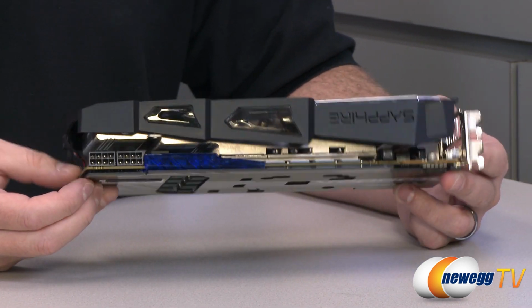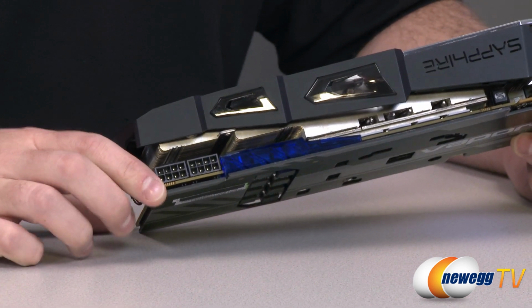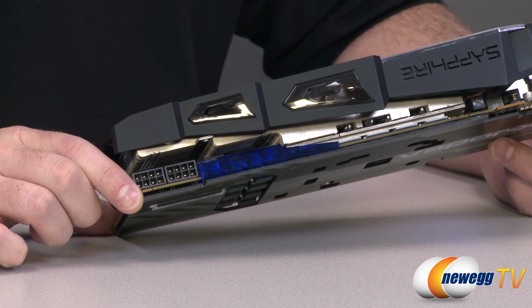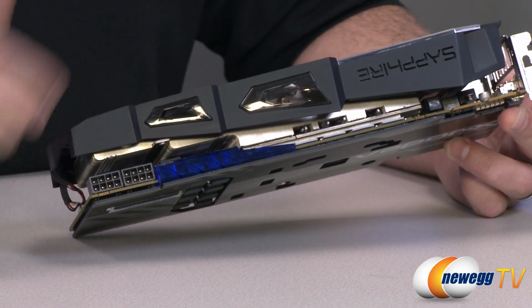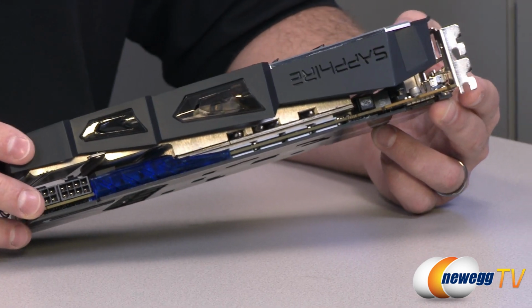Let's see, what else am I forgetting? Here's the PCB. Again, 12-layer PCB design, which is sort of the flat area here everything's attached to, and that provides enough lanes for all the traces running to the GPU as well as to the memory and everywhere else.